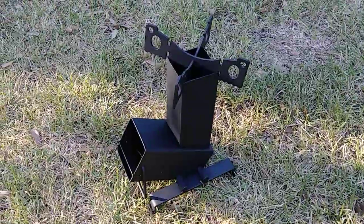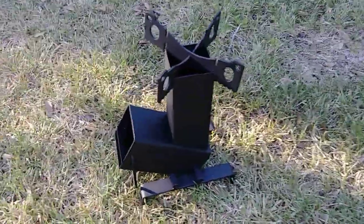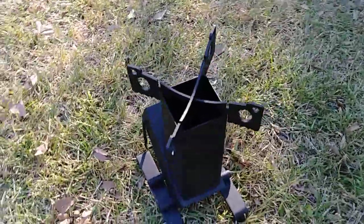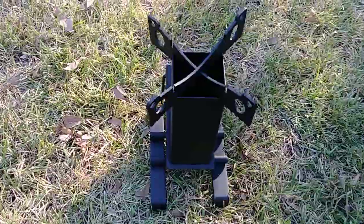Now, you got to be a bad boy or a husky boy to pack that camping, because that's what he's listed for. Backpacking, camping, nope. It's very well made, very sturdy legs. You put solid steel pins in it.